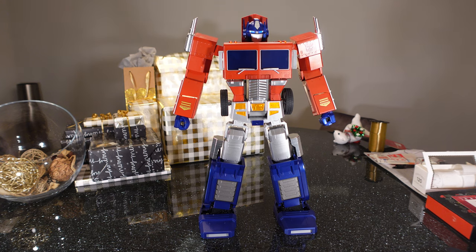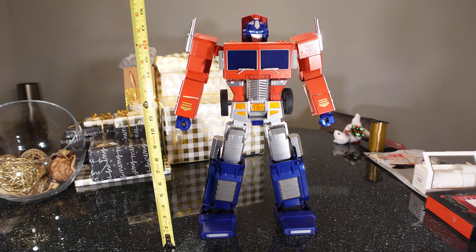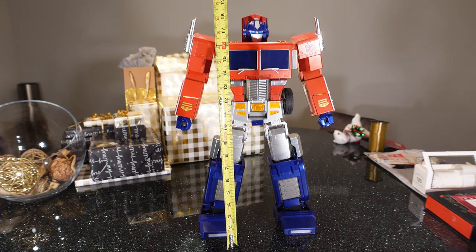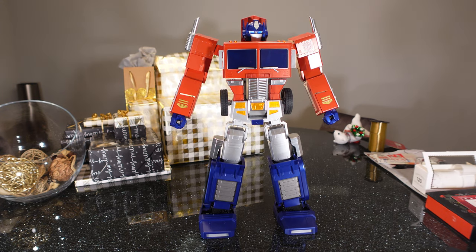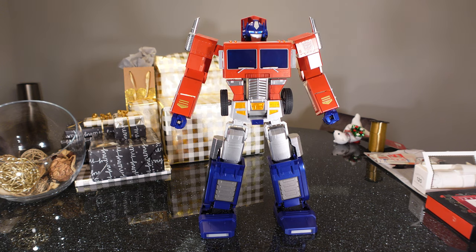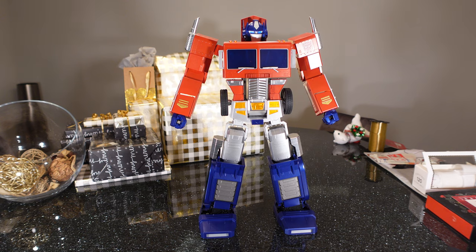What do we got here? Okay. Oh, watch out for the chandelier. Optimus is 19 inches tall. That's a lot of robot. And it's a real robot now, so that's kind of cool. You can actually call him a robot, because he's actually a robot. He's not an autonomous robot.